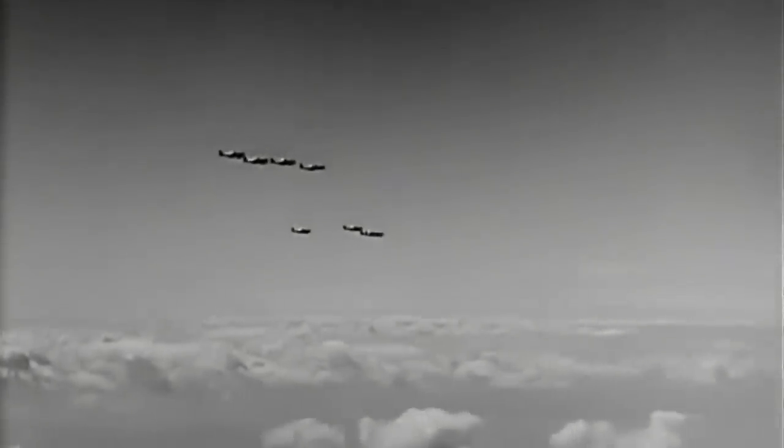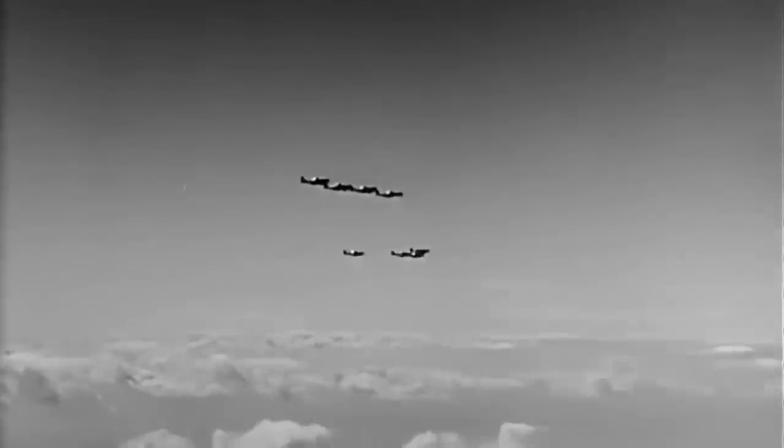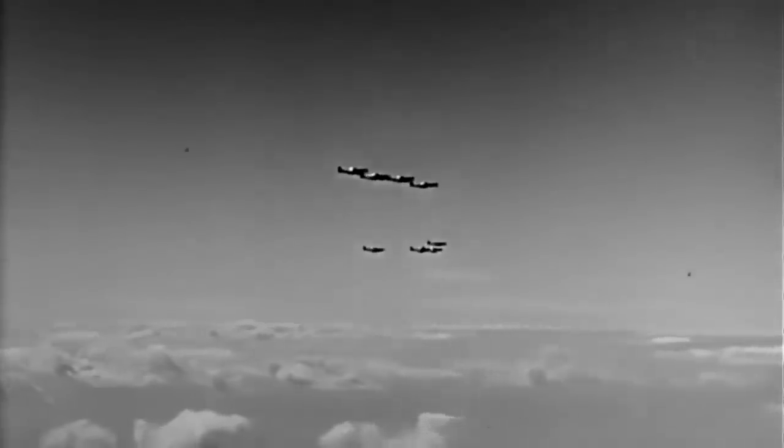In February 1944, there was a sudden change. Our fighters were ordered to range wider, even at some risk to the bombers. To seek the enemy instead of waiting for him. And above all, to follow him to his destruction.